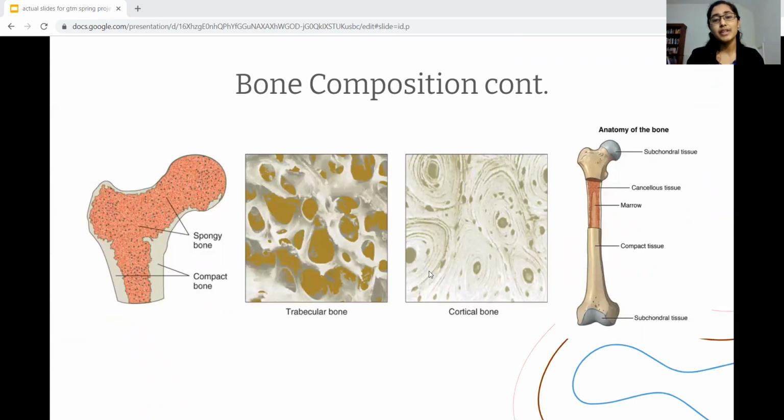So I mentioned that there are 2 different types of bone, cortical and cancellous bone. And the difference between these 2 tissues is porosity. Cancellous bone is definitely more porous than cortical bone. And that is something that you can see here in this middle image, that trabecular bone, which is another name for cancellous bone, has a lot more pores and is less ordered than cortical bone. And cortical bone surrounds cancellous bone, something you can see on both your left and right.